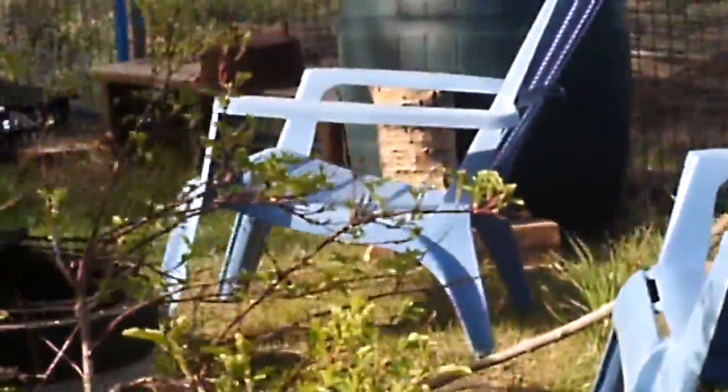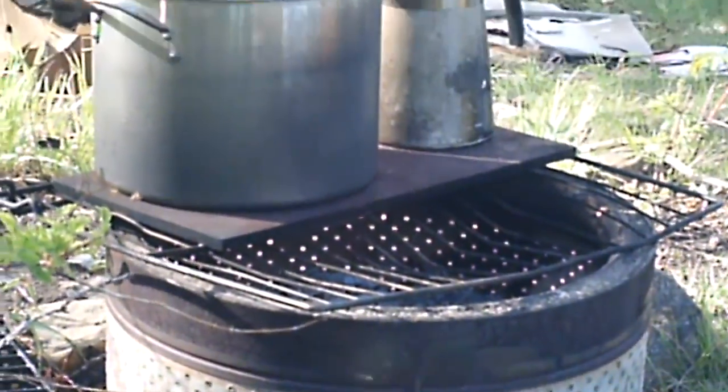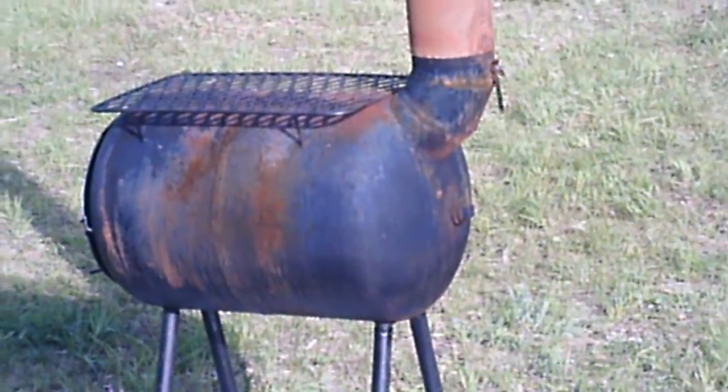And a little bit about my camp. I just got my water boiling, my coffee percolating on the fire pit, an old washing machine bin. And it's the 58 pyramid. Pyramid. This is my camp. That's the propane stove.